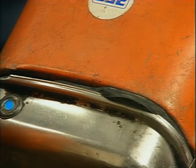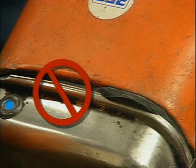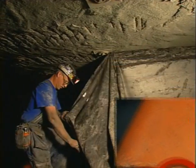In this example, the seal is exposed and the indicator is blue. Even though the indicator is blue, the exposed seal puts the unit in jeopardy and it must be removed from service.